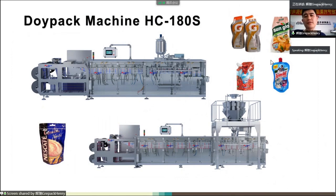The machine is driven by servo motors and has very stable performance, and it can produce different shapes by changing different modes. It can produce a shape like this one. It also can change in a different way when you spin the knob. It takes some time to change a mode. After that, you can get a different shape of doypack.